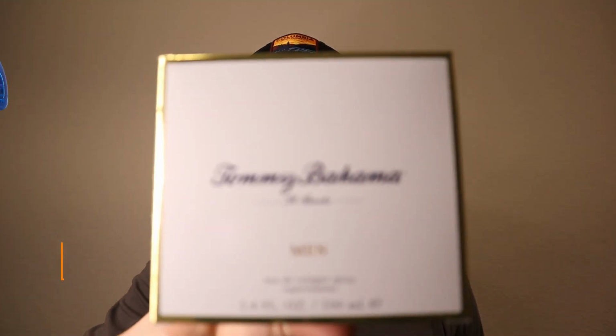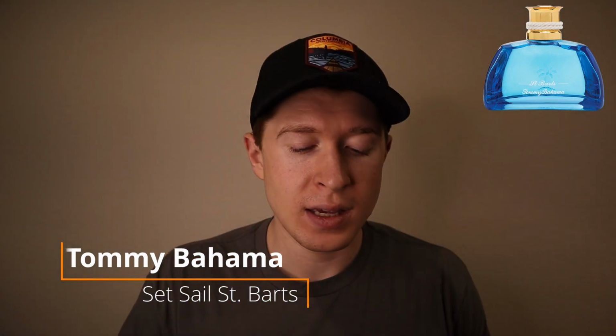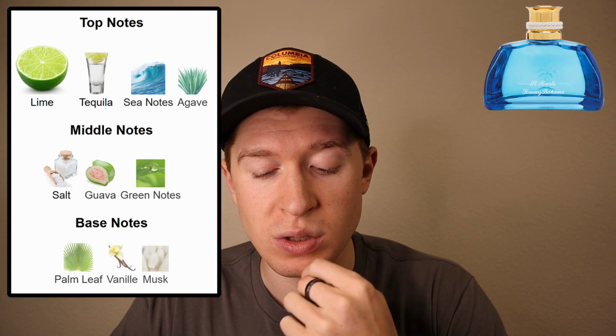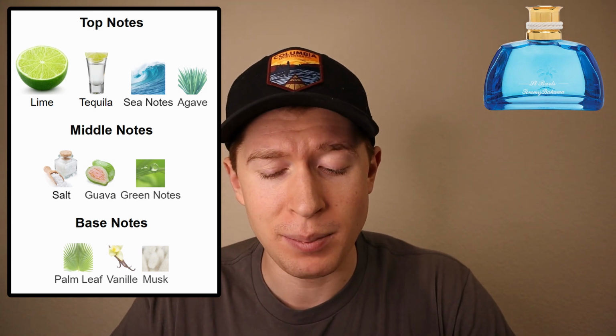Okay, we're finally at the last fragrance, which is the Tommy Bahama. It's this one right here. Set Sail St. Bart's for Men. Now, I'm gonna read you the note breakdown because this actually sounds really intriguing to me. Top notes are lime, tequila, sea notes, and agave. Mid notes are salt, guava, and green notes. Base notes are palm leaf, vanille, I guess fancy vanilla, and then musk.